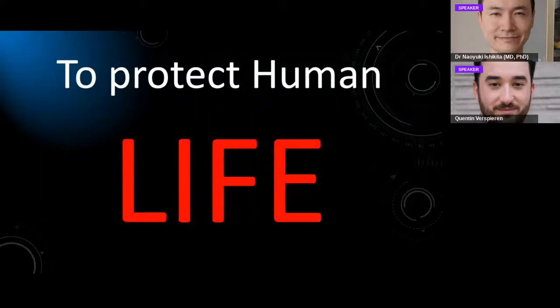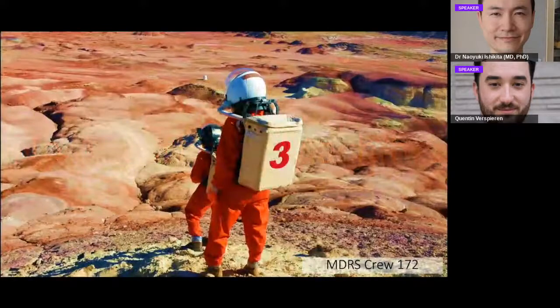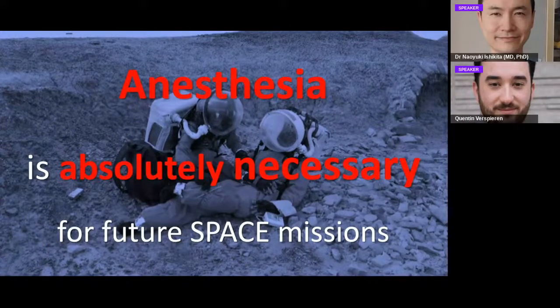The most important thing to do safely in space travel is to protect human life. To protect human life, we need medical treatment. However, there is still no anesthesia machine in space. Imagine a future manned mission to Mars. We cannot return to the Earth, even if we get a serious injury or illness. So I believed anesthesia is absolutely necessary for future space missions.